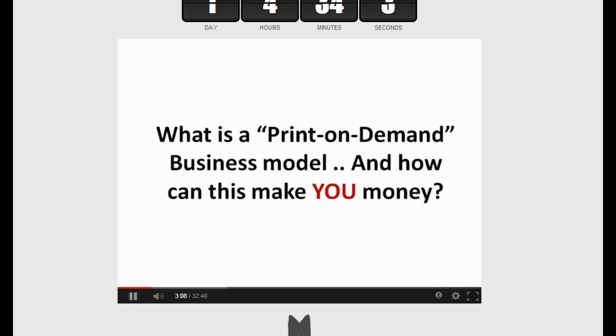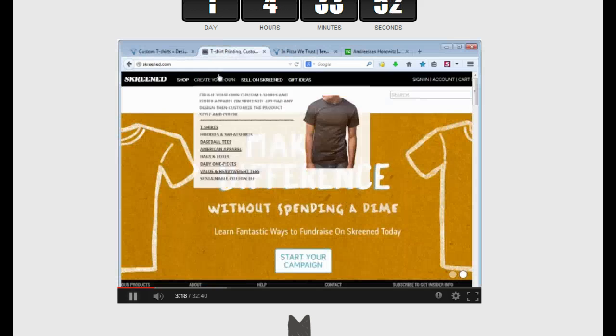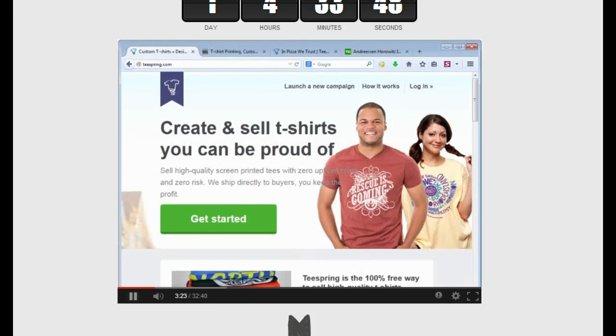So what exactly is a print-on-demand business model? And more importantly, how can this make you money? This new concept is done by using websites like Teespring.com, as well as another website like screened.com. These websites allow anybody with just an email address to sign up for free and create your very first t-shirt design using their built-in designer.